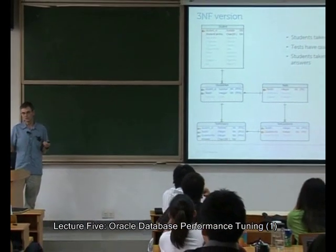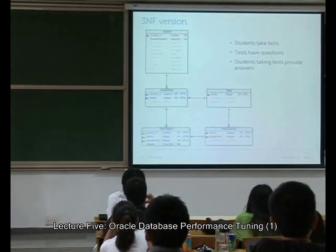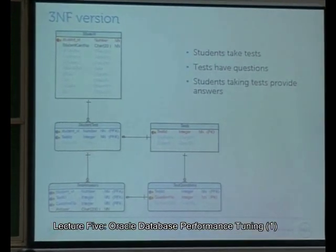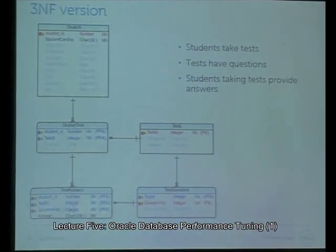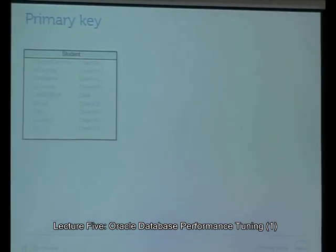Now this is a whole, third normal form is a whole series of lectures and it goes on for a long time. But if you mainly remember that the primary key is important and not to repeat any data, then you probably understand third normal form well enough.